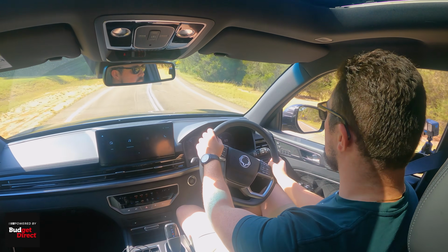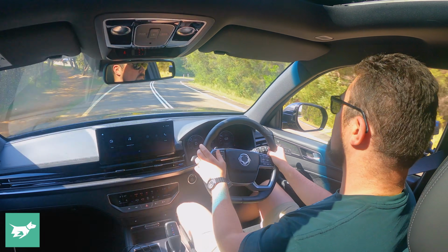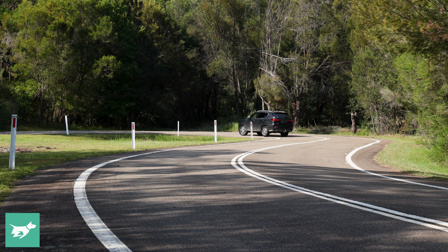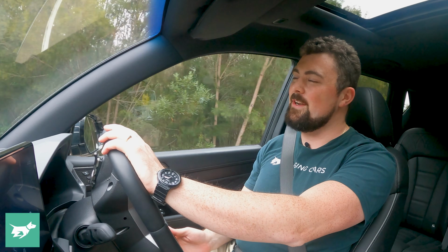Now, I did mention there that the ride is a little bit fussy at times, and that is a little bit disappointing considering that Ssangyong has actually done some extra work here to try and improve the compliance. I don't think it's anything particularly disastrous, but I certainly don't think it's ideal. And when I started to go rural, or I went in some pretty torn up urban areas, it did start to annoy me a little bit. Though in saying that, I do think this whole segment could use a bit of a lift.